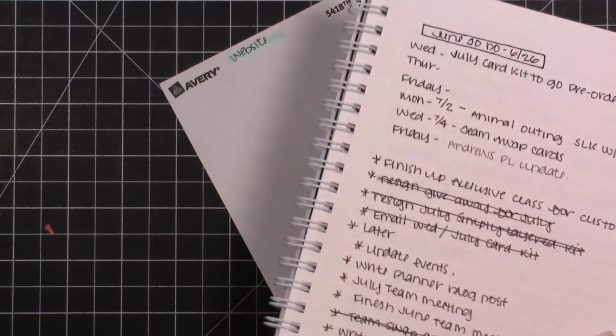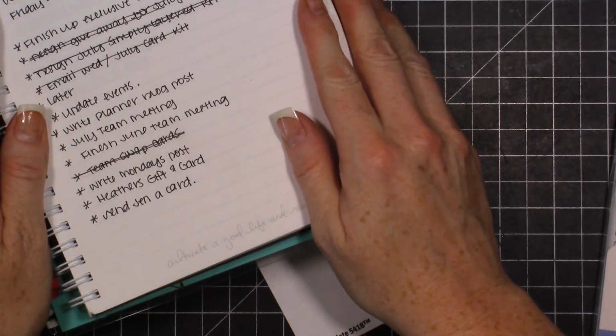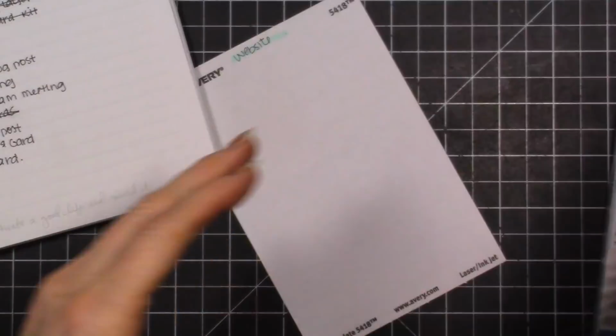So what I always have with me is my Becky Higgins notebook. I love this notebook. I have a ton of them. It's what I use because it fits right on my planner. So this sits at my desk. This is the stuff that sits with me at all times. So I have my Becky Higgins notebook.